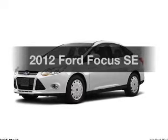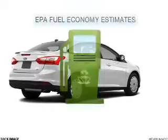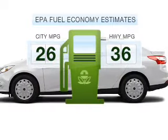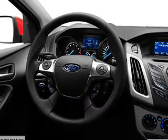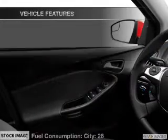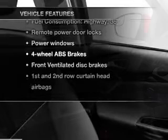2012 Ford Focus. Everything you need under one roof with this great vehicle. Better gas mileage means better long-term driving, and this ride delivers with a great low fuel consumption rate. With an efficient four-cylinder engine connected to a smooth shifting transmission, anti-lock brakes help you bring your vehicle to a safe stop. And with these notable features, you won't want to miss out on the opportunity to own this amazing ride.